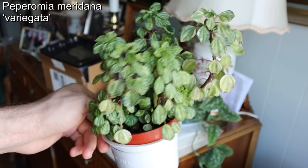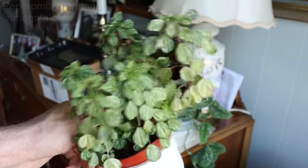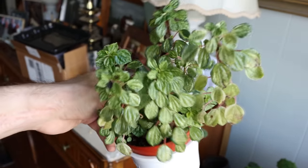Some type of peperomia. I don't really care enough about it to try and figure out its name. It's kind of leaning. But that's because I don't rotate it. It's my fault, but yeah.